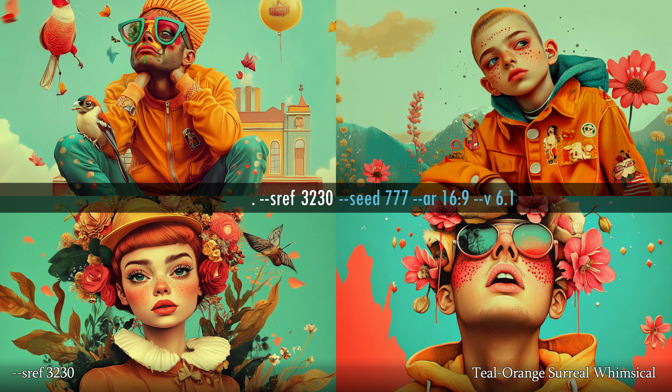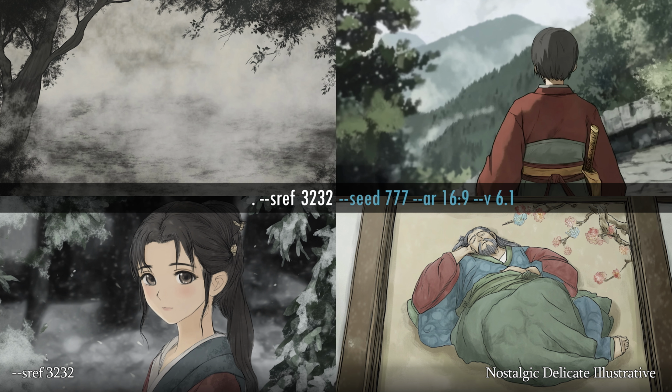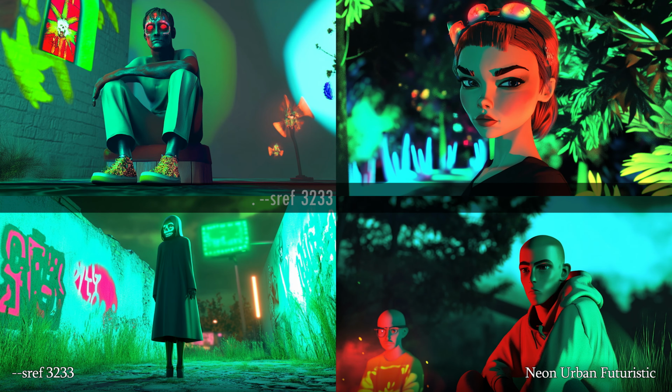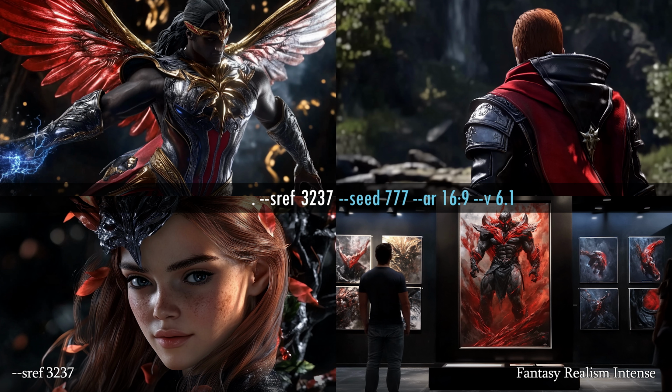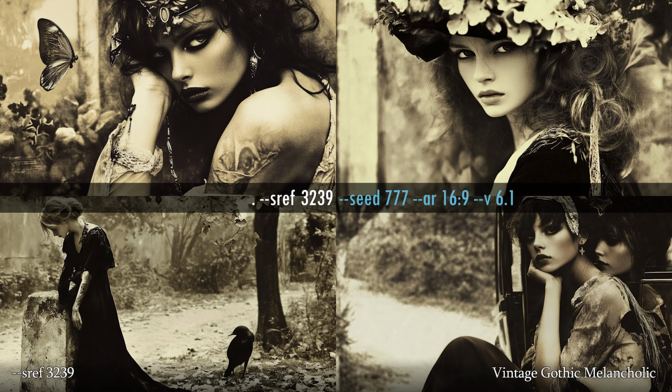3230. Teal orange surreal whimsical. 3231. Ethereal colorful expressive. 3232. Nostalgic delicate illustrative. 3233. Neon urban futuristic. 3234. Warm glowing introspective. 3235, detailed lush illustrated. 3236, flowing abstract organic. 3237, fantasy realism intense. 3238, vibrant energetic psychedelic. 3239, vintage gothic melancholic.